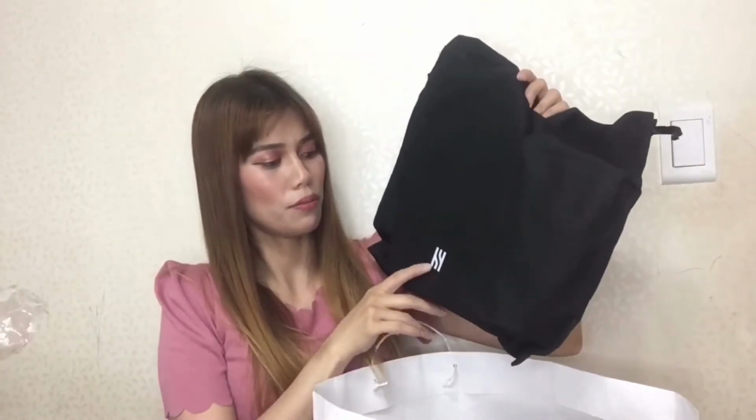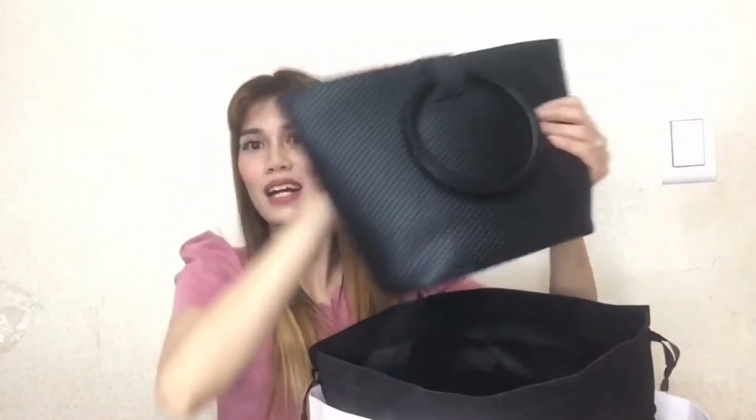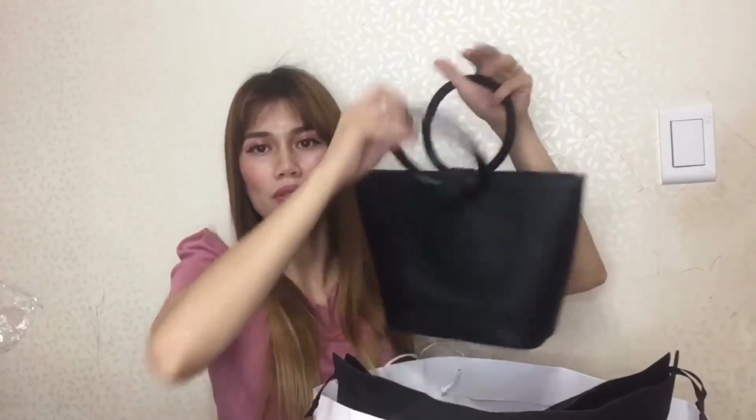And what? Ano kaya ito? Sorpresa. Tapos may ano, print. I don't know what the print stands for, but tingnan natin. Oh, wow! Ang bongga, nice. Ang cute. Ang cute niya, guys. Ano siya? Wood. This one. It's made out of wood.